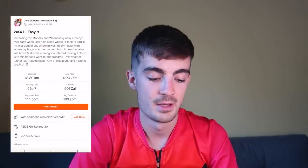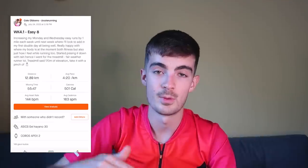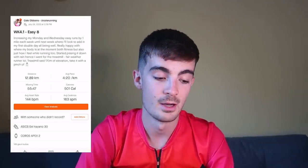As you can see from the caption there, I'm really happy with where my body is at the moment in terms of fitness and how I'm feeling. And I'd set the treadmill to rolling hill, where it gradually sweeps up and sweeps down. So I ended up getting about 170 meters of elevation according to the treadmill, which I was really, really happy with, actually, because I probably wouldn't get that on a normal easy run outside.